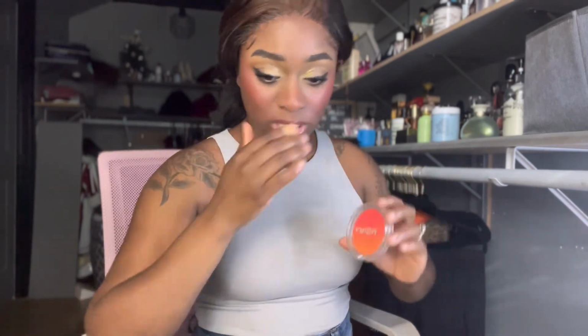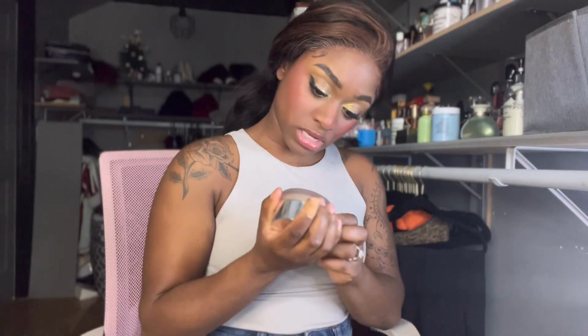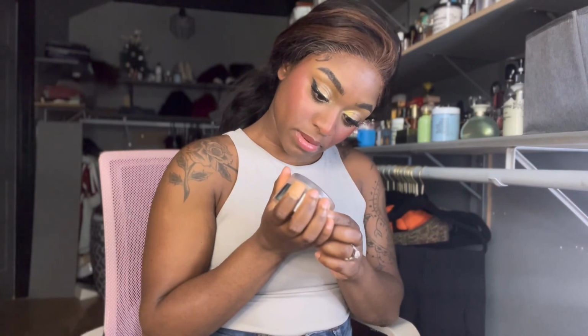So this is amazing. I got this off of Amazon, maybe like 9-10 bucks. It was really chef's kiss. This is a banger. This is a bio blurring loose setting powder in Deep Honey. This is from House Labs. I think it is House Labs. I did cut out the net.